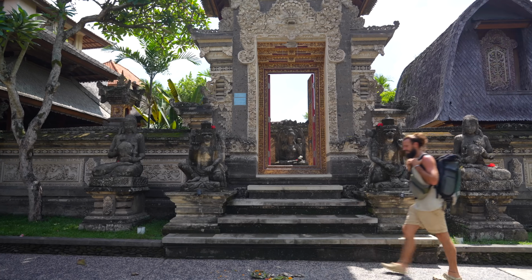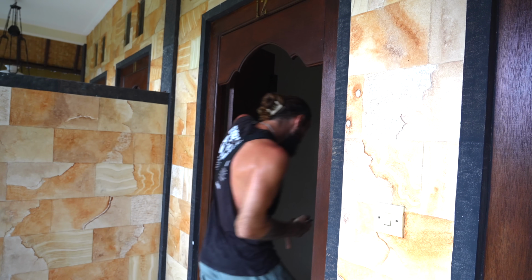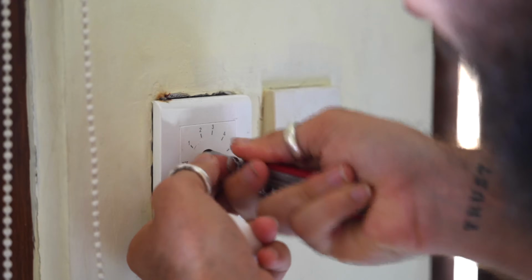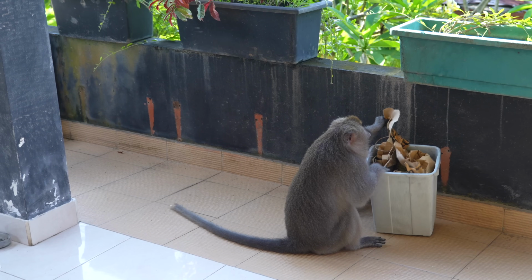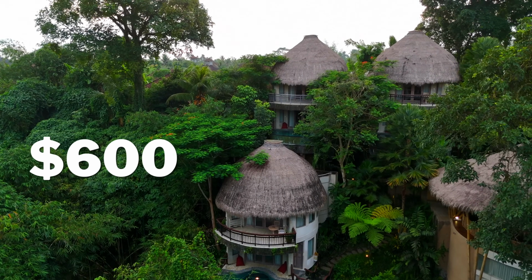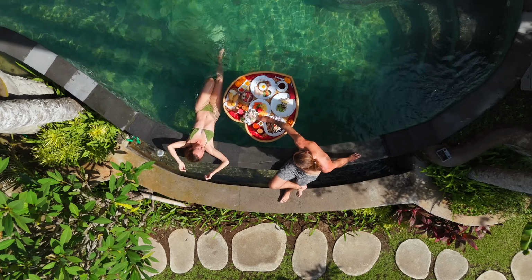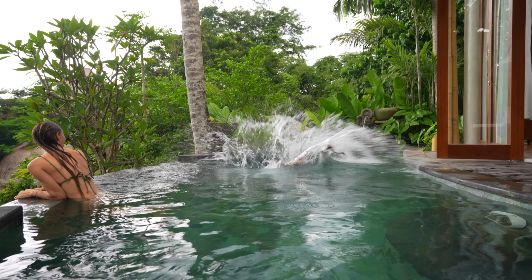Today we are back in Ubud, Bali, and we are going to be showing you the difference between a $6 budget room. There is electricity on the tap. I'm scared to touch it now. And a $600 luxury villa. Let us know in the comments which one you would choose.